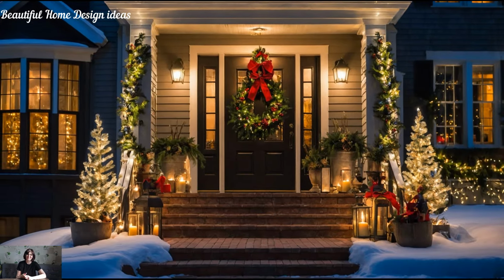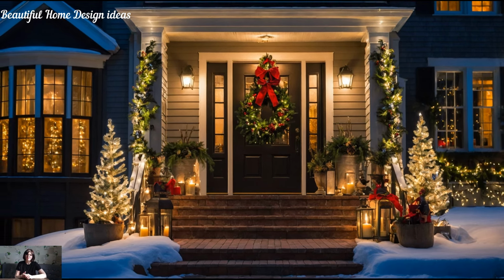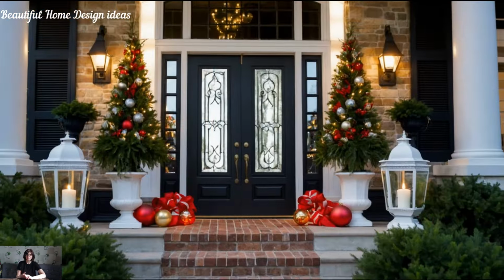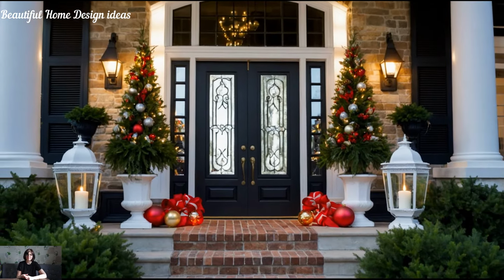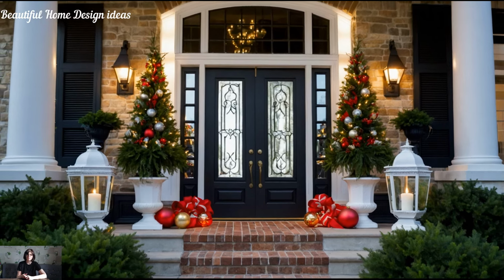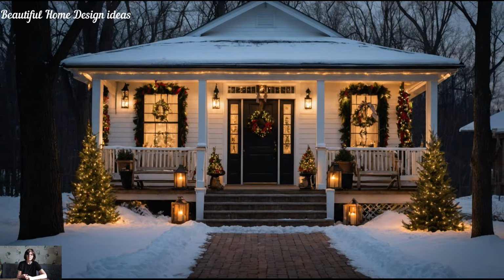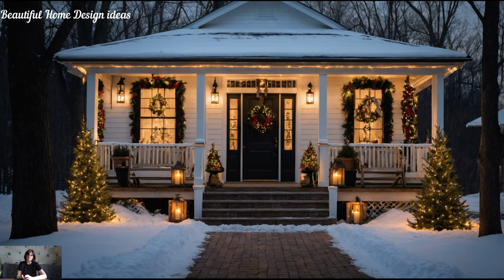This year, 2024's Christmas porch trends bring together elegance, sophistication, and a cozy, welcoming charm that will leave everyone feeling the warmth of the season before they even step inside. If you're ready to upgrade your porch game, let's dive into the most stylish, elegant ideas that will make your home the envy of the neighborhood this Christmas.